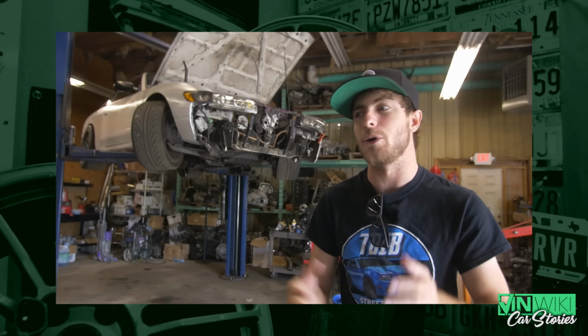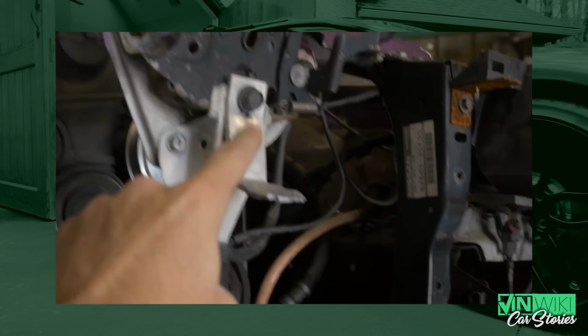So I drove all the way back, opened the garage door, and as soon as I pulled it into the garage, there's some coolant on the floor. And I'm like, okay, it's a rough car, but it's probably not catastrophic.